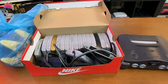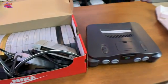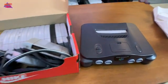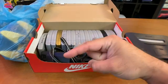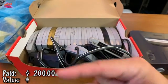All right, y'all, we are back in the game room, about to go through this sweet N64 lot that we picked up for only 200 bucks. As usual, I'm going to tell you what I paid for it and then a running total of the value over here in this bottom left area.